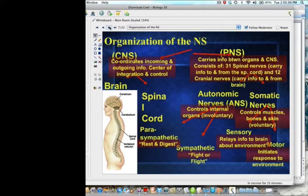Okay, now within the peripheral nervous system, there is another division, another categorization, and that is your autonomic nerves and your somatic nerves. Now, your autonomic nerves are going to control involuntary internal functions. So an autonomic nerve would be associated with your heartbeat. You don't think about your heart beating. You don't say, okay, now I'm going to contract my ventricles and relax my atriums. No, it just happens, okay? And this is because it's under the autonomic nerve control.